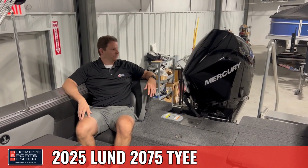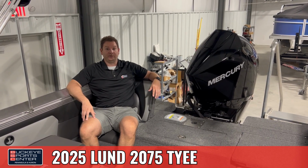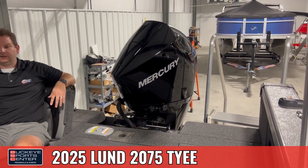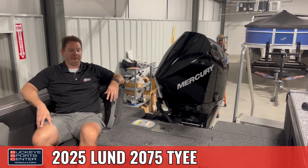Last thing to talk about on this boat is the power setup. This particular one's maxed out with a 250 horsepower Mercury engine. Being a 21-foot boat with a 250 horsepower, this boat's gonna scream down the water. Plenty of power, plenty of performance.